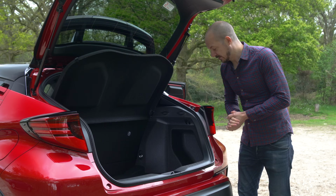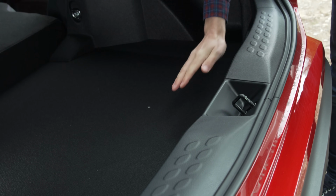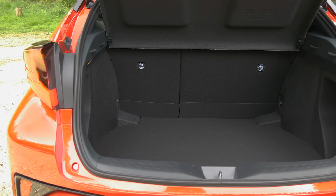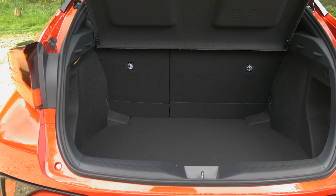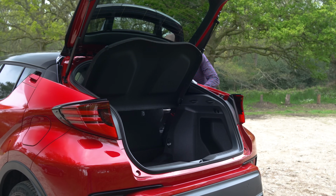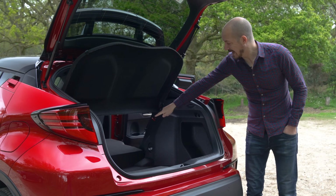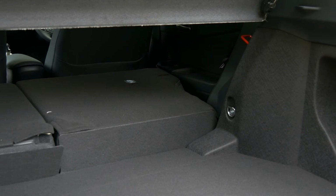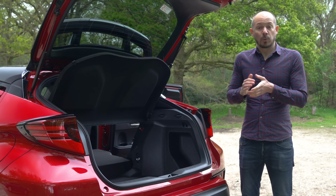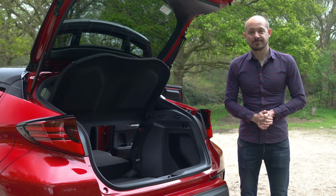Also, a little bit disappointing is that there's no height adjustable boot floor, so you've got this big drop down from the entrance, and there are no handles on the walls of the boot either for remotely folding down the rear seats. You have to walk round to the passenger area again and pull them forward yourself. And when you do that, you're left with quite a big step in the floor of the extended load bay. So clearly, usability hasn't been thought about that much. But whether that bothers you really comes down to your own lifestyle and your personal needs.